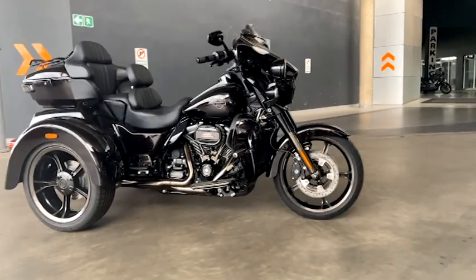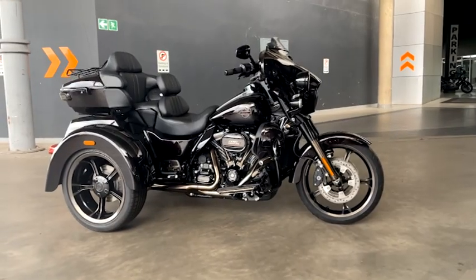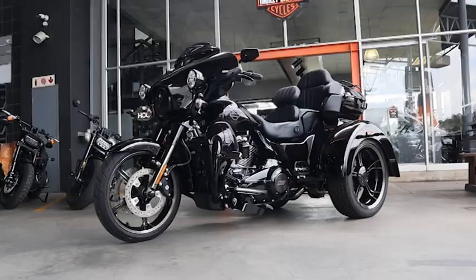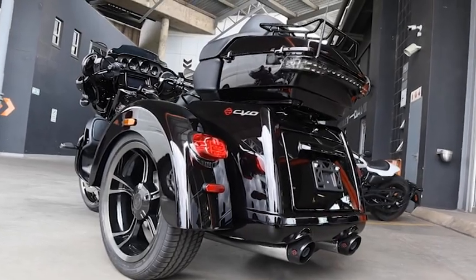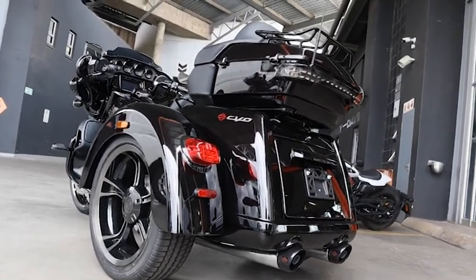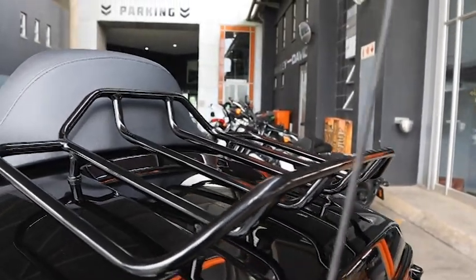So this bike that we have here is a March 21 CVO Tri-Glide. It's the second year that Harley Davidson has built a CVO Tri-Glide. Very special bikes, super rare to South Africa. There may be less than a handful of those bikes in that specific color, in that specific spec. They're extremely rare, difficult to get your hands on.